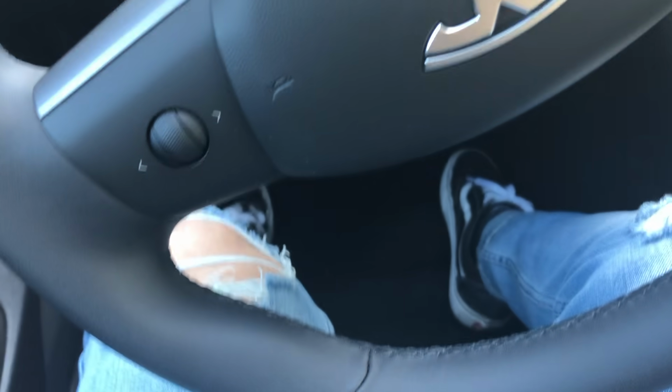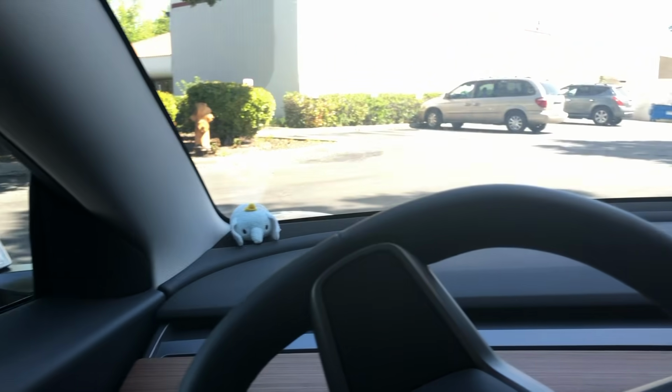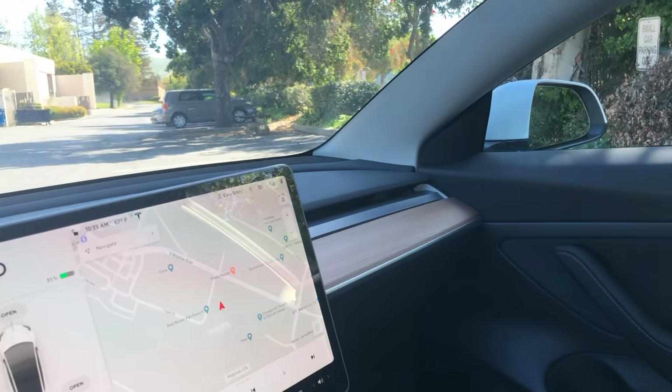One more time, just from the driver's side view, this is going to be where your brake pedal and accelerator is, the door, the steering wheel, center console, touchscreen, passenger, backside, compartment space. So yeah, let's move on to the passenger side just to give you a point of view of what it looks like.